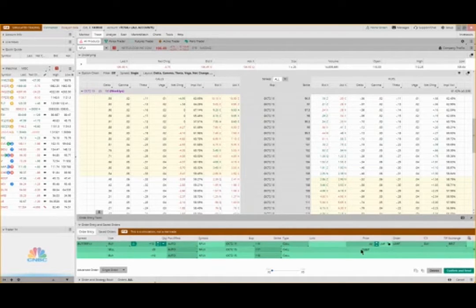So the real advantage here is look at the price. 2 cents for that credit spread. That's all you're spending. So even if you're doing 10 contracts like the default I have here, your total cost is, actually, sorry, it'd be $20 plus commissions at 2 cents. So very, very inexpensive.